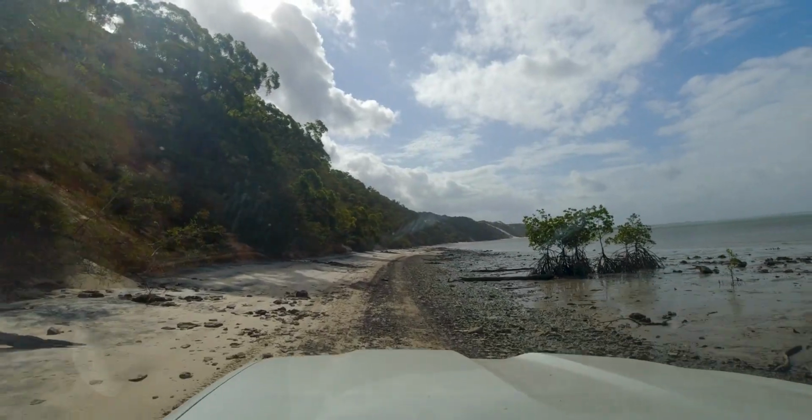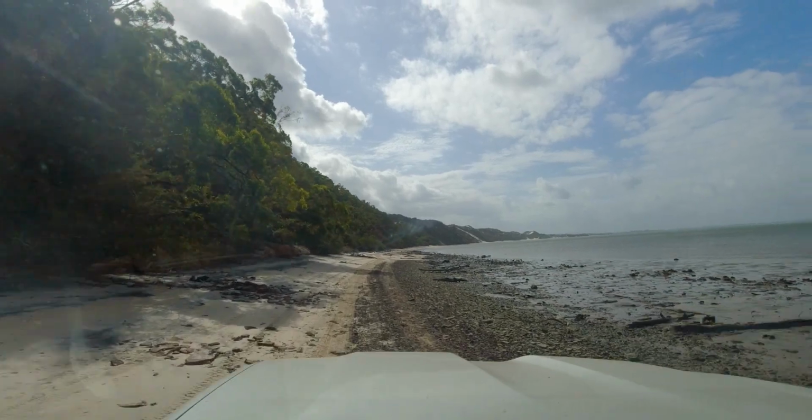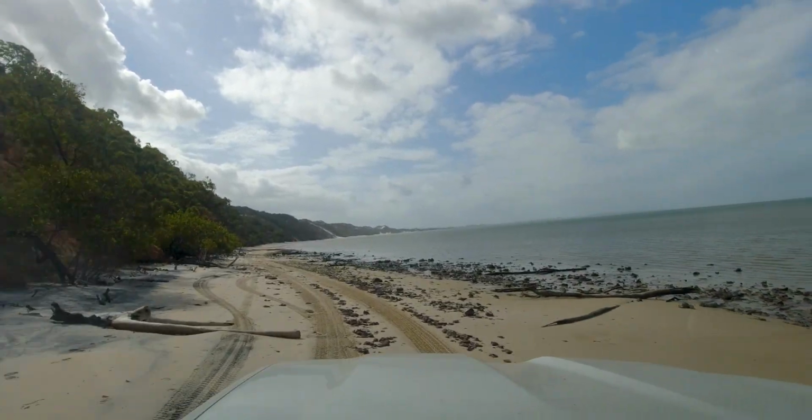What a cool beach. It's amazing. Look at the pebbles, they're so beautiful and round. We're literally already at the coloured sand zone.